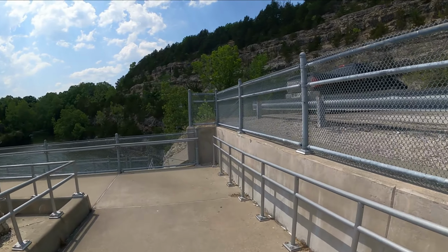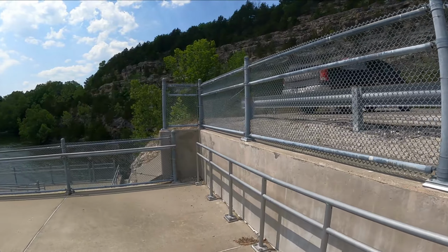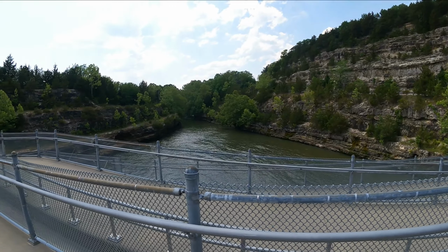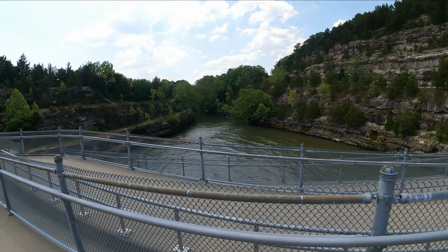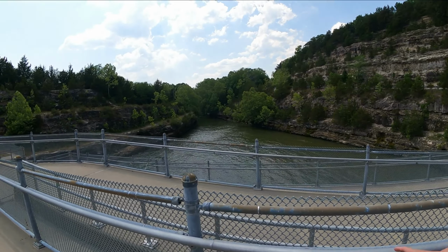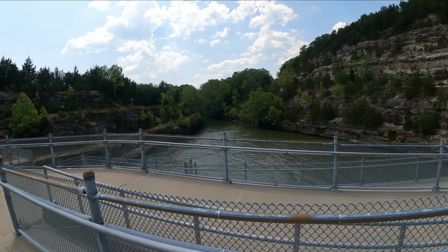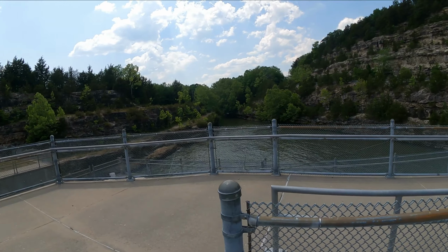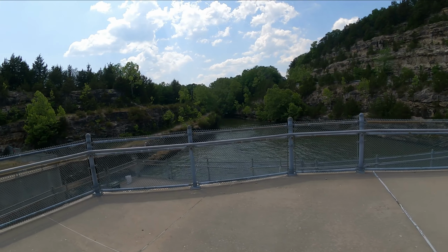Got to turn the mic around a little bit. Oh, pretty. Okay, so this is the Pomme De Terre River that we're looking at right here. And this is what runs behind Outlet Park, which is named for the funnel outlet, which all makes sense now. Yeah, this is pretty cool. It's so pretty down here.